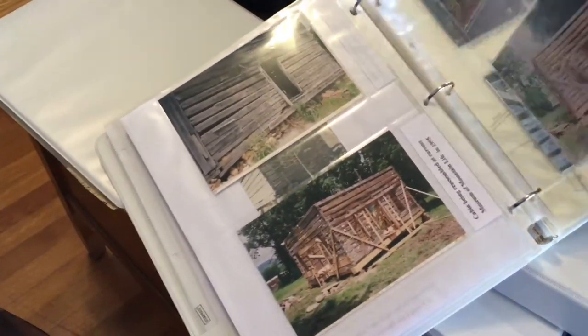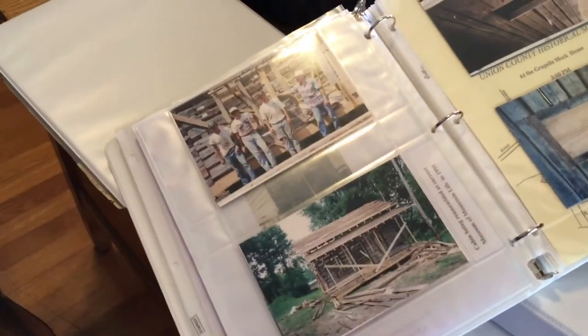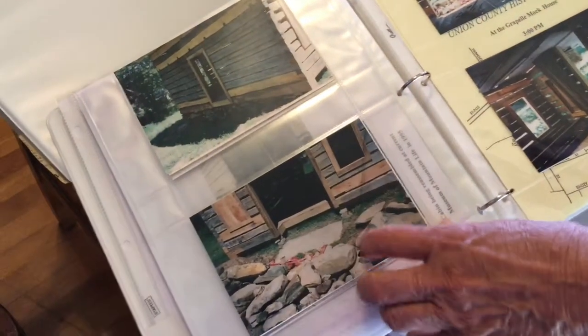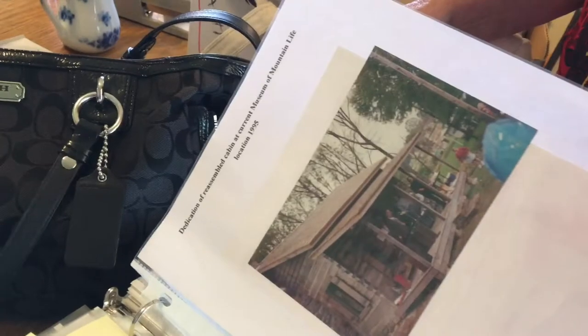This is the guys, their Payne descendants. It helped rebuild it. That's so cool. And I told you they brought the stone from the old building here. It's amazing that they rebuilt that. And then the night before the dedication, the Confederate soldiers camped out and protected everything. Aww. Very nice.